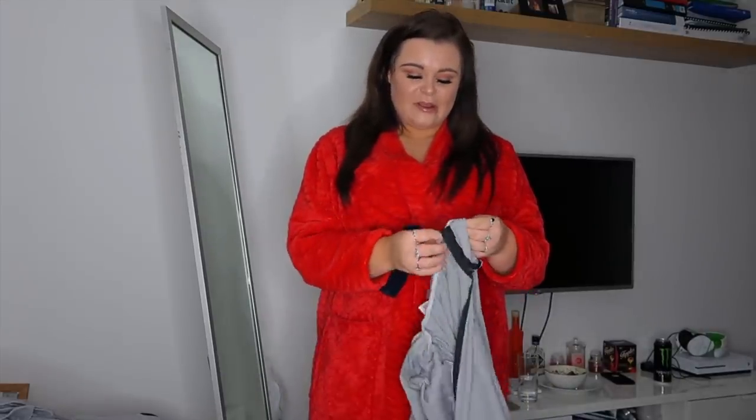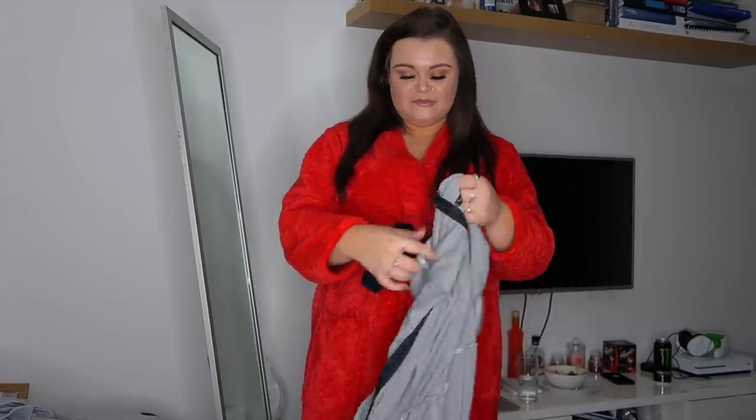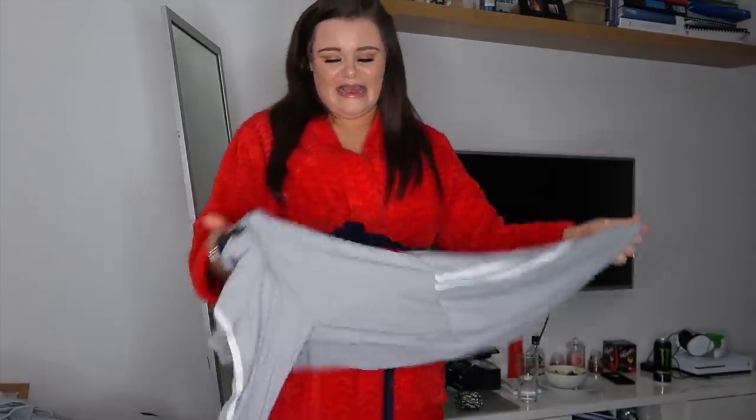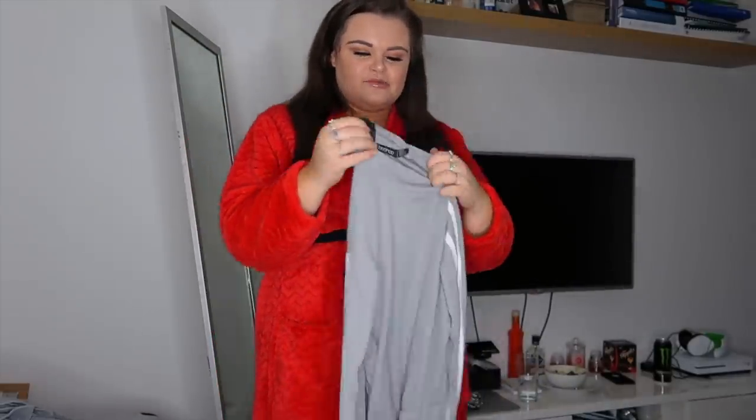What I got is a loungewear jumpsuit. I feel like loungewear items are kind of what everybody's getting at the minute, and I'm definitely in with that hype. I'm buying a lot of loungewear just because I'm wearing a lot of loungewear, and I've never been more pleased about it, let's be real, because it's just acceptable to wear loungewear at the minute, and I'm here for it. This is the loungewear set that I got.